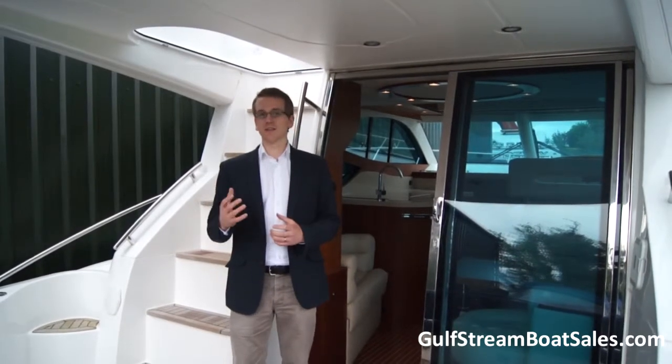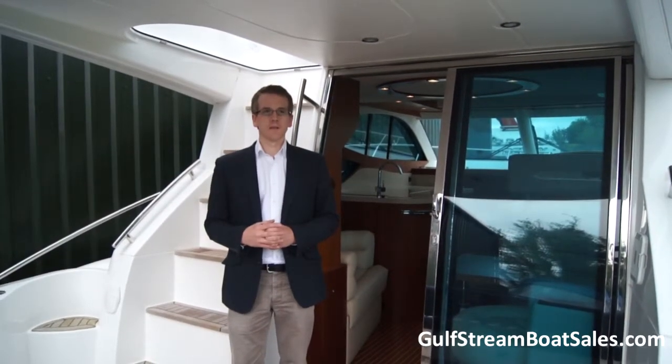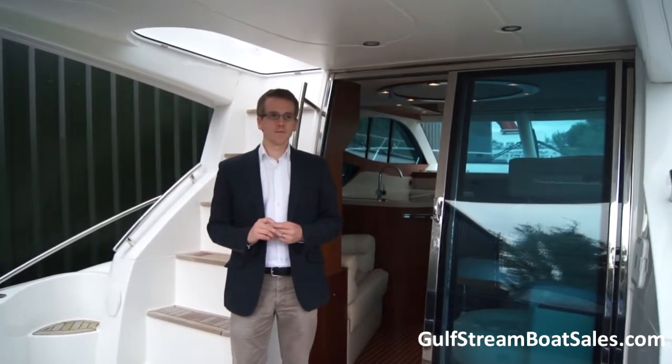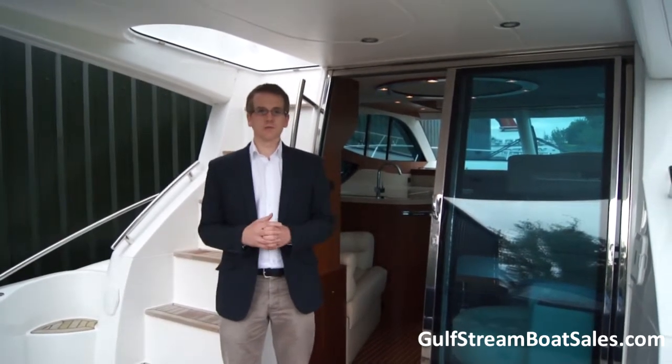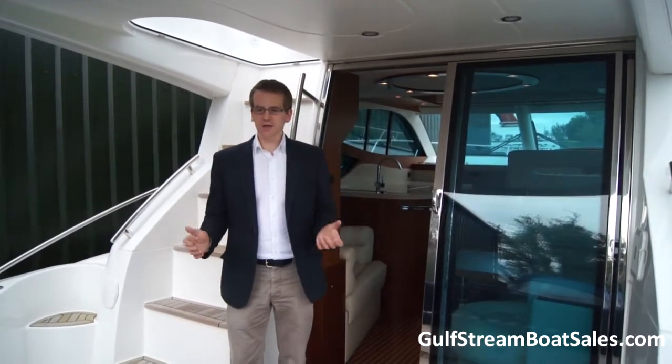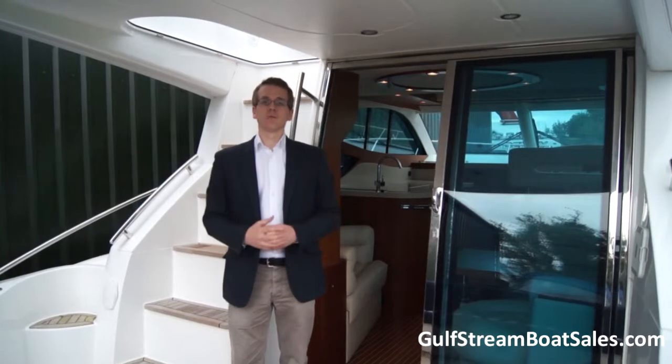The sleeping accommodation has never been used. The galley has never been used. The cooker, the refrigerator, they all still have the original wrappers on them. I mean, the boat is just like a new boat. It's in fantastic condition. It represents excellent value for money.